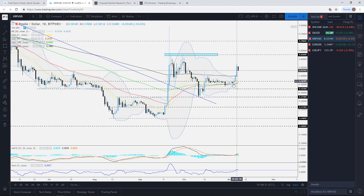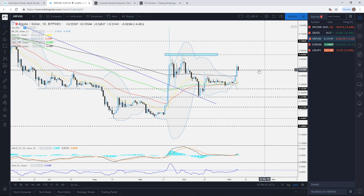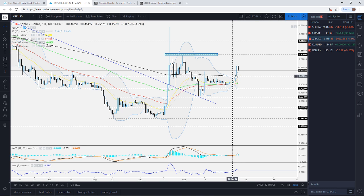Certainly, like I said, we saw this nice push here, especially yesterday. Looking at this daily chart, this crypto managed to get back above this 200 EMA here, shown as the black line. Certainly, that's something more.